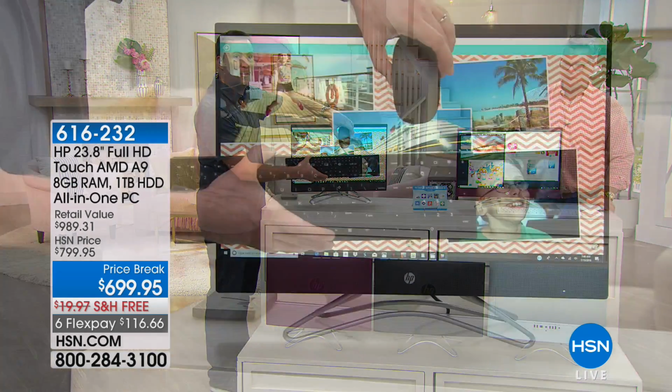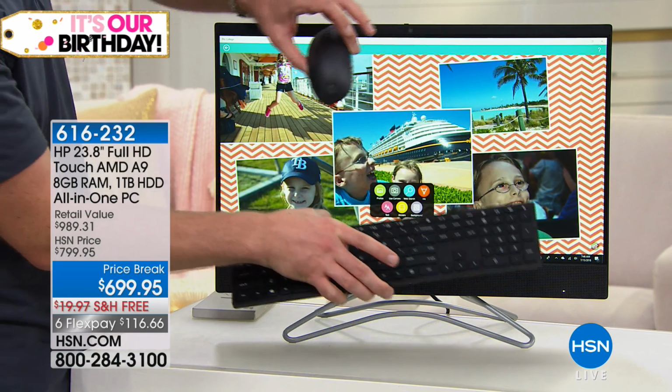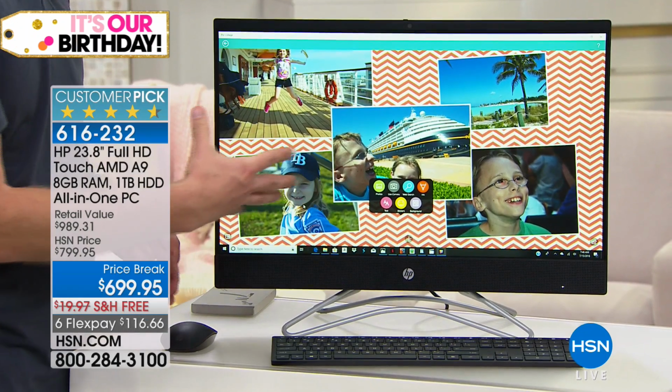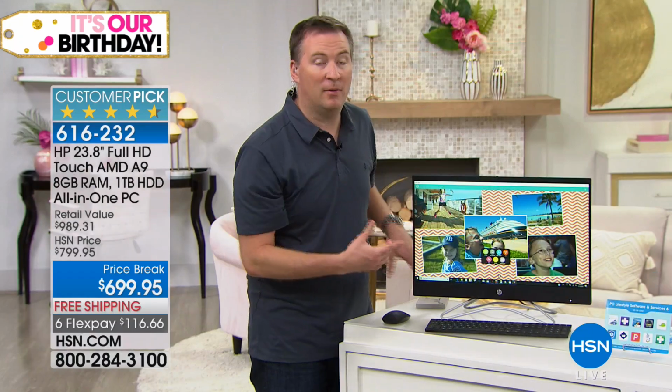A lot of times when you get it all in one, it's hard. It's another plug that you have to have. No problem. That's already Wi-Fi ready to go. And on the inside, you've also got a terabyte worth of hard drive. I've got some photos that I have up on the system.